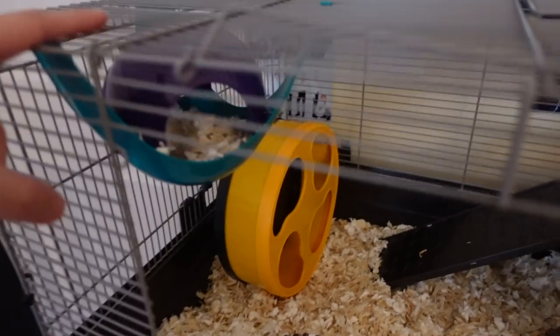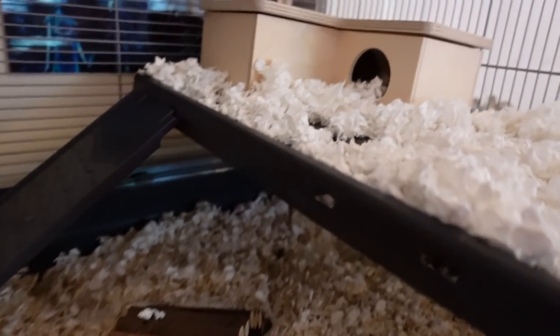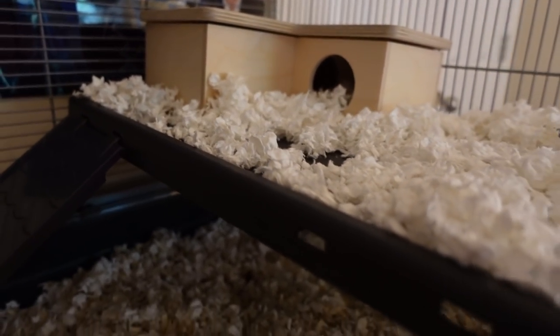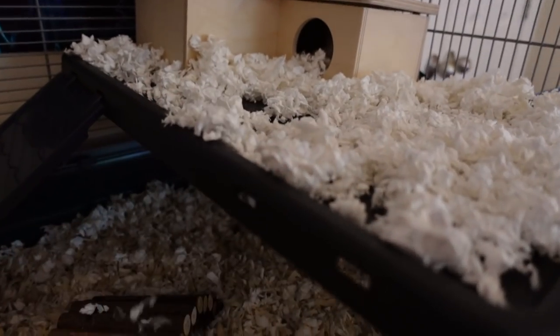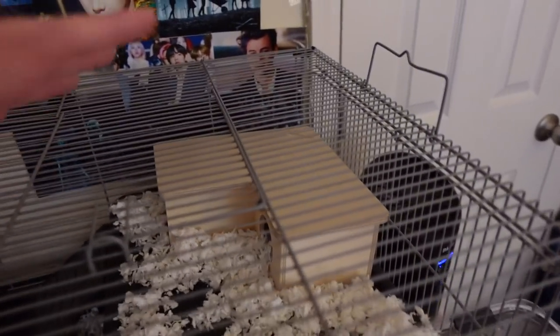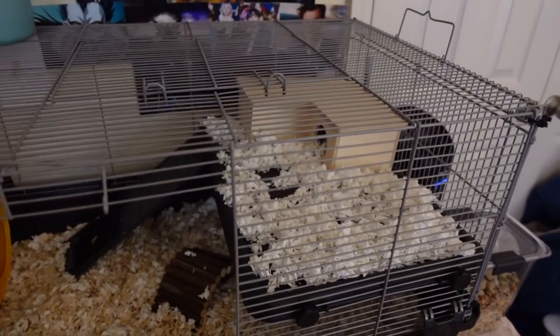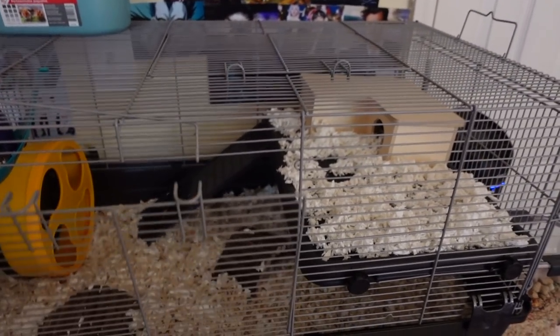The space pod up here. Then up here I have the little hidey hole and I shoved some Carefresh in there. I'm also gonna shove some toilet paper in there. Then I put some Carefresh up here too. I'm going to be putting the food bowl probably up here, but I'm also going to be scatter feeding. So I'm gonna have a food bowl too, just in case, to make sure that he's eating.